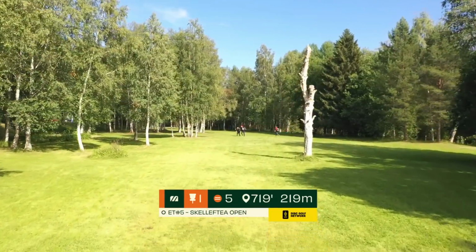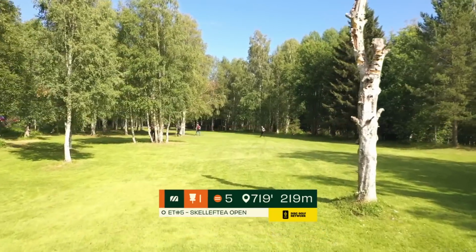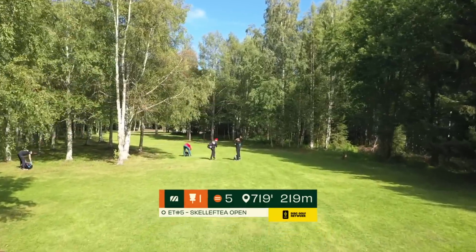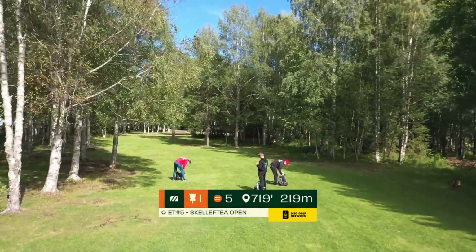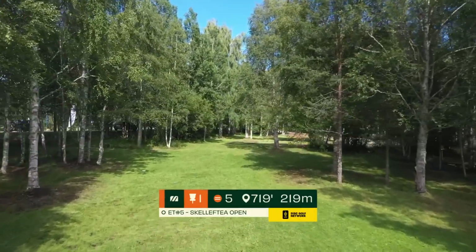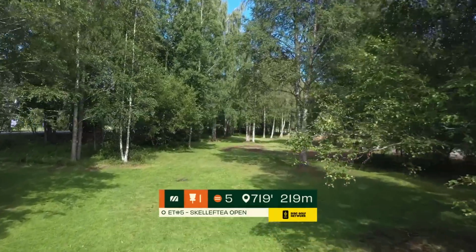We get our round 2 started here on hole number 1. A par 5 at 219 meters. You have a fairly narrow fairway with trees lining the left and the right, as well as OB looming early to the left, all along the left side, and late to the right.